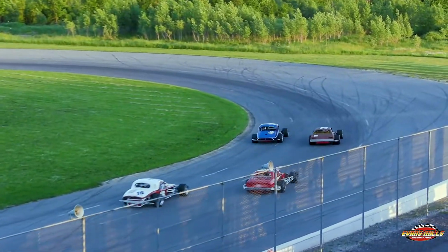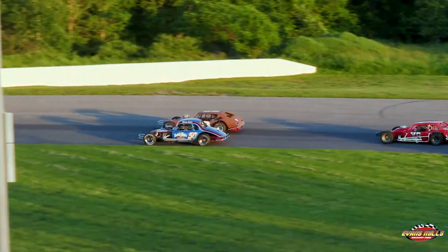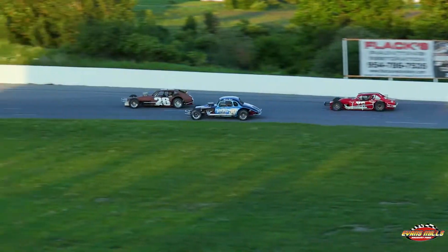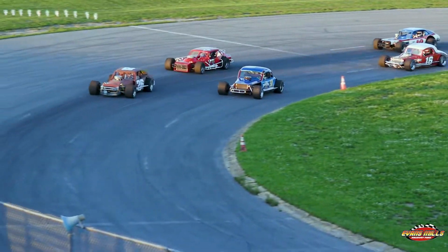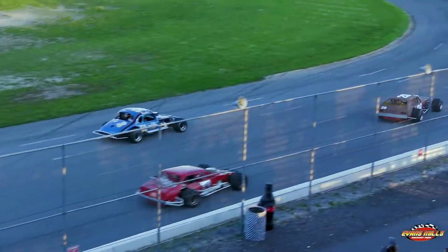And now Ripley clears the 16 of Eric Gall, and Ripley looks to be trying to put some moves on the number 50 of Tim Janes. Semler sitting there in third. Ripley to the outside in the 26. That's a George Kent move right there. He made that move many times in his own 26. Tim Janes trying to hold him off in the 37 Chevy as they come to the line halfway home.